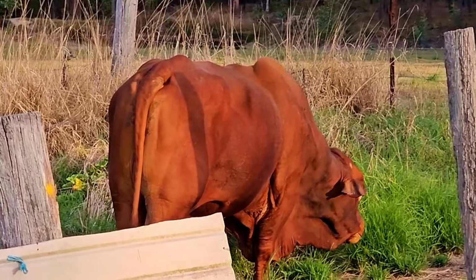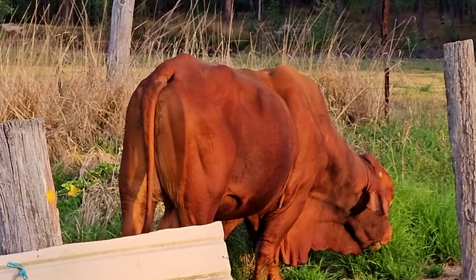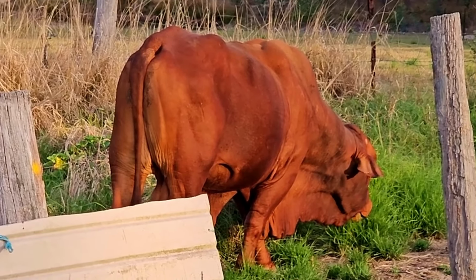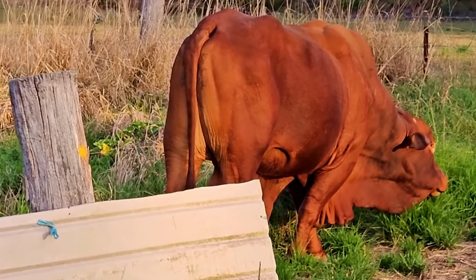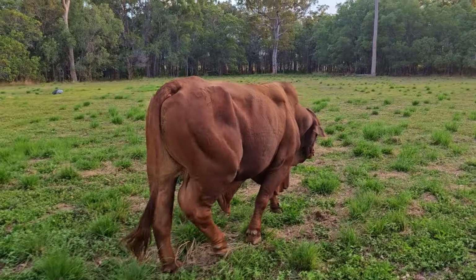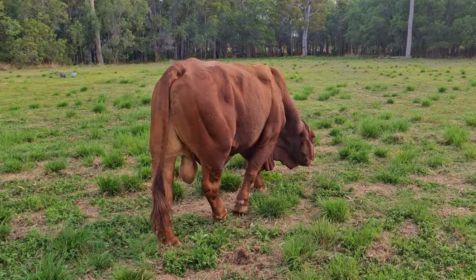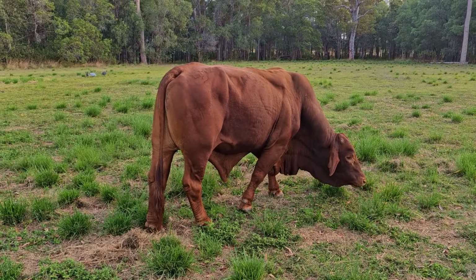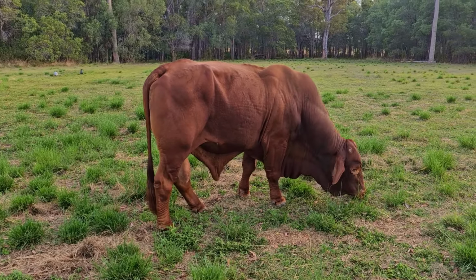So I got a bit of a shock when I saw the chickens come over here and Jack start to get a little bit narky. So I thought I'd come out and walk him over for Ollie up towards the break in the fence. Come on, buddy. So that was a bit of a surprise. Luckily, Aussie is a pretty mild-tempered bull, so it's easy to walk back down the fence line back over to Ollie's, where there's a gate between the two properties.